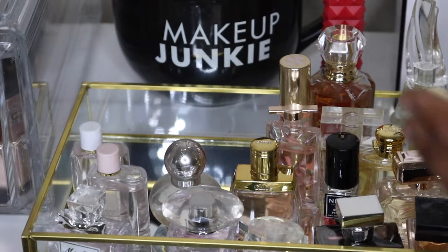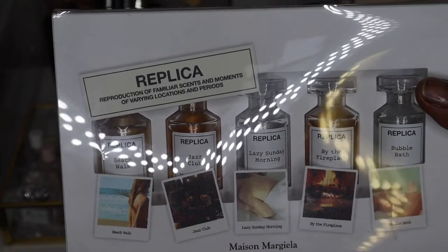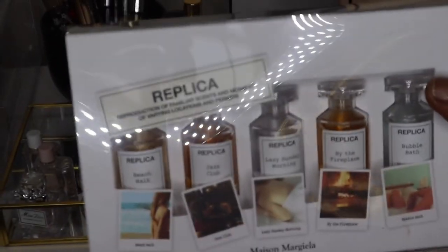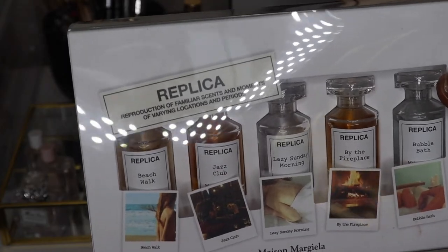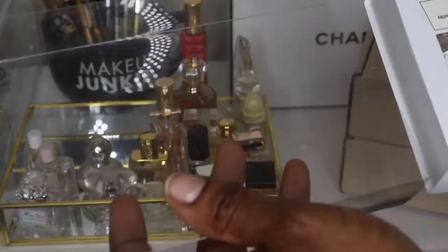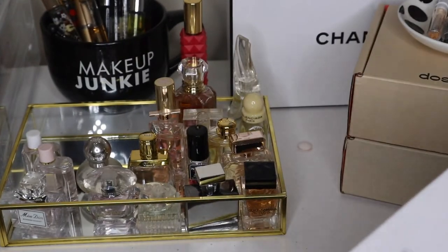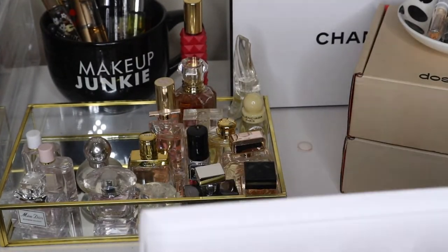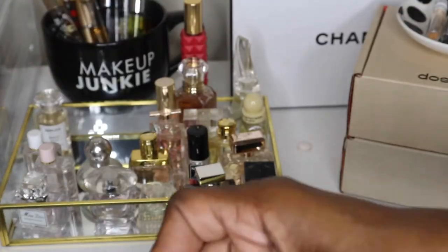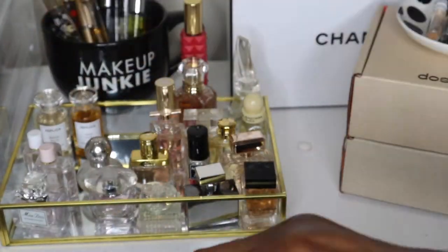So before we get into the tray, if you saw the collective haul that I recently put up, you saw that I acquired this $68 Maison Margiela replica set. So I want to go ahead and put these into here just so I don't have the boxes and stuff around. So I'll save some space back here. We'll put my replica fragrances back here.